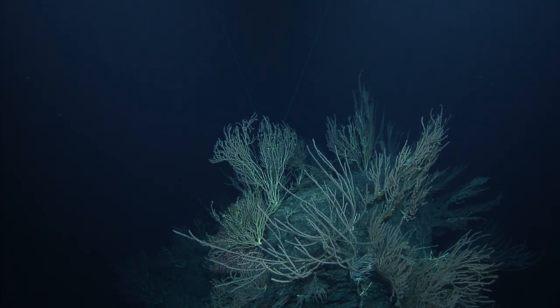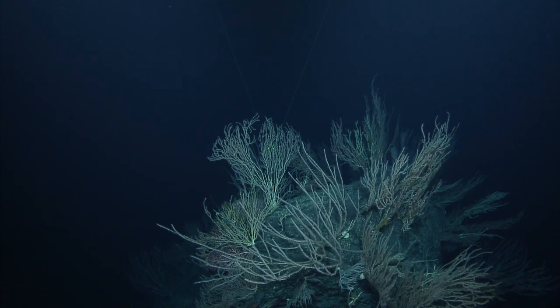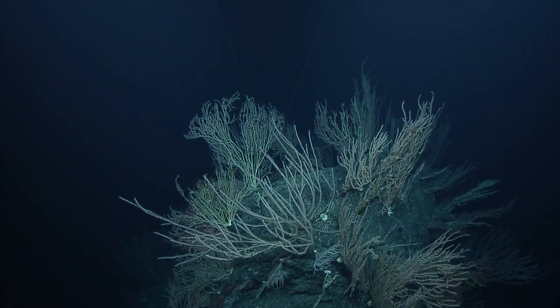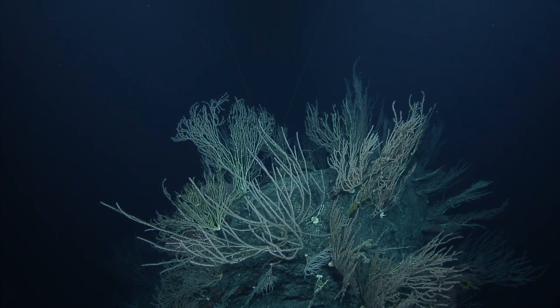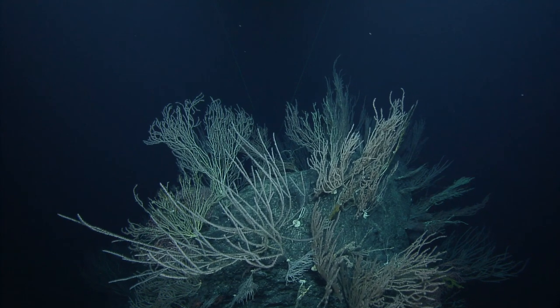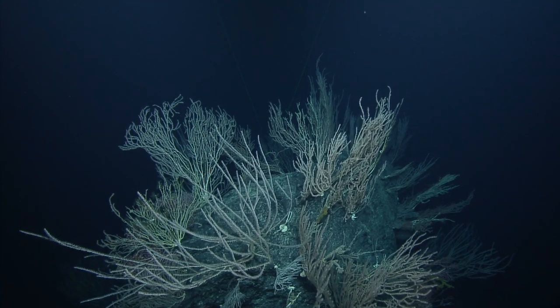Bamboo coral society over here. And they have allowed some primnoids to be there. Again, a very exclusive neighborhood. Yes, they're being more inclusive by allowing some primnoids here and there. But it's mostly bamboo corals.